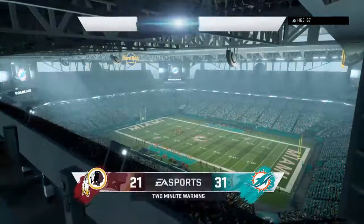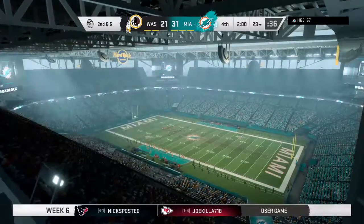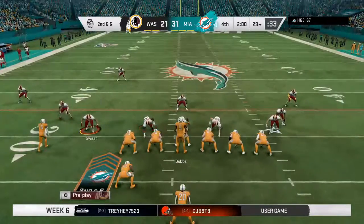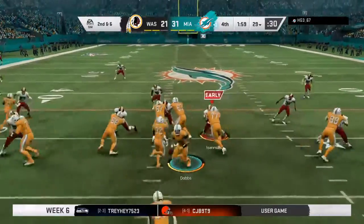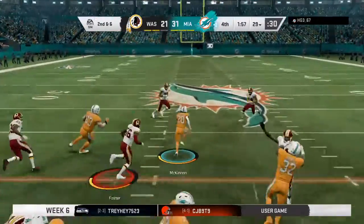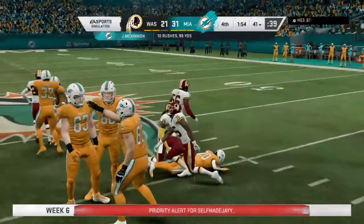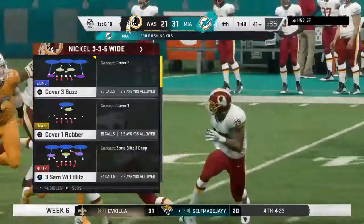2nd and 6, just inside the 30. 2 minutes left to play in this football game here on EA Sports. So the Dolphins have it as we welcome you back in. And you'd have to figure they're just looking to burn these final 2 minutes away and get out of here with a victory. He finds an opening past the 40. And finally down at the 41-yard line. 11 yards there, first down.